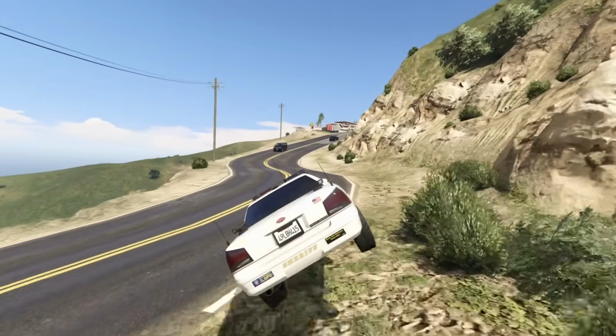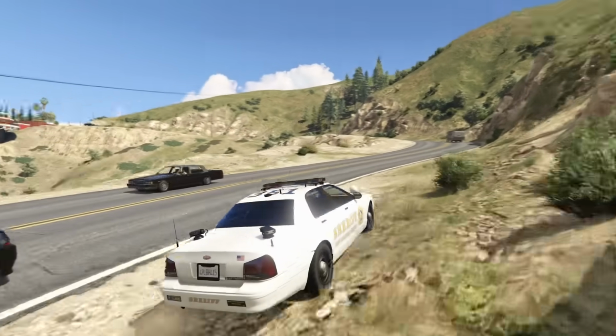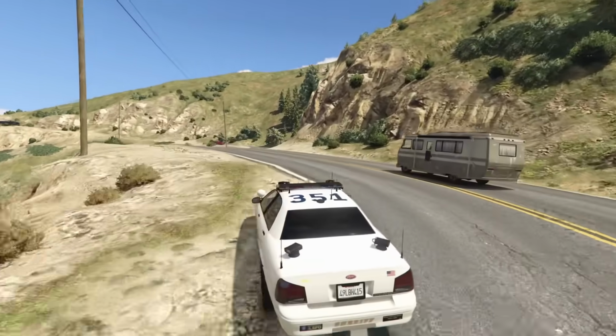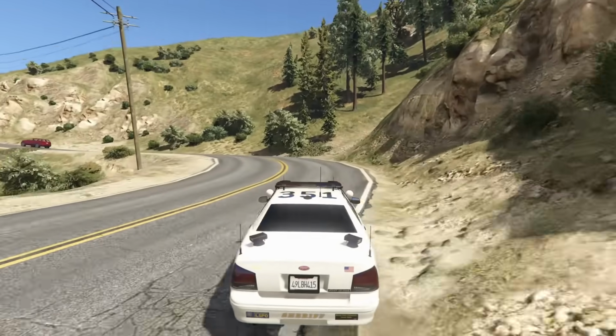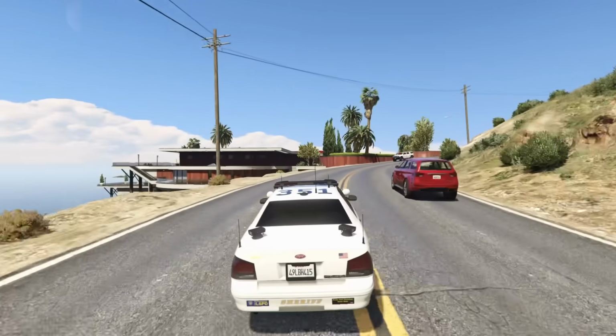I think the extra money that you're going to spend on this one over the unmarked cruiser is very much worth it, just simply because of the different levels of customization that it has. Overall, very cool vehicle. I know I'm going to be whipping this thing a lot. It's awesome. Let's move on to number 5.